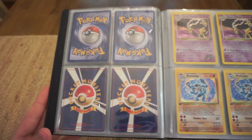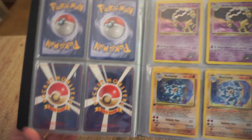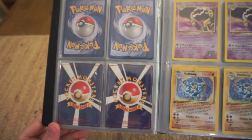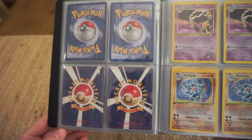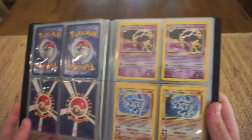As you can see, those Japanese cards have the old Pocket Monsters back. Gotta love that. Some people might think this is fake, some of the people who are newer to Pokemon collecting, when they see something like this, but this is just how the Japanese cards used to be.